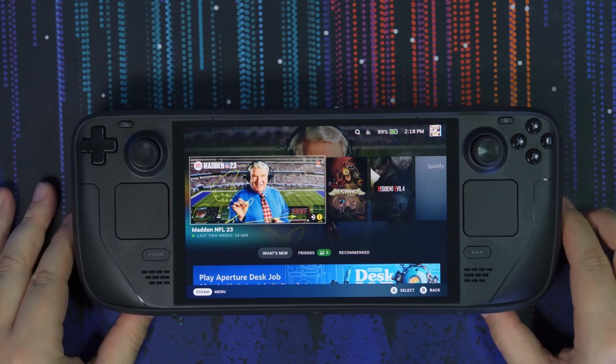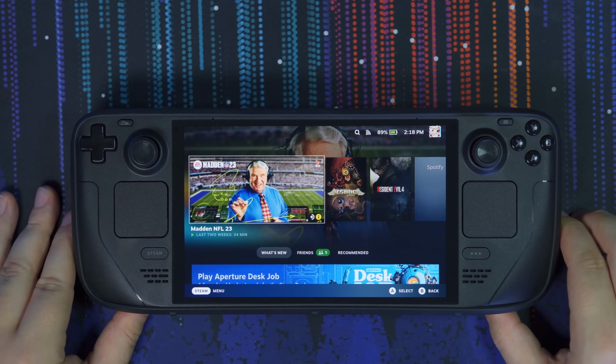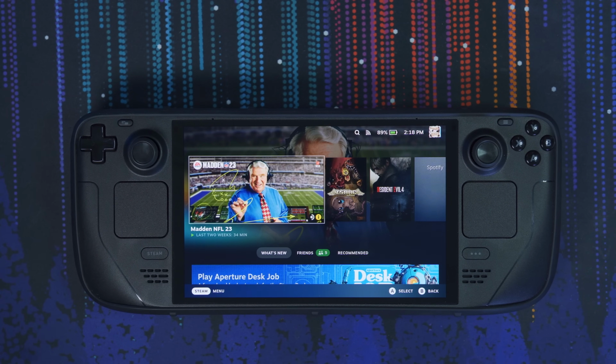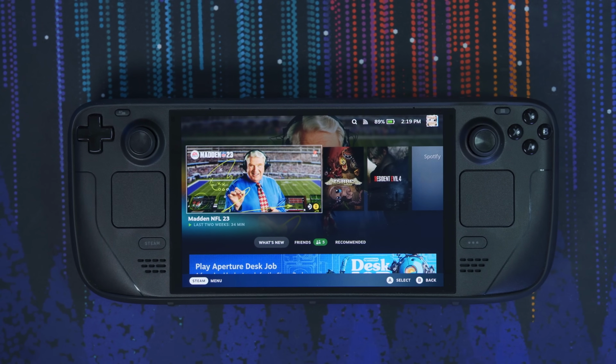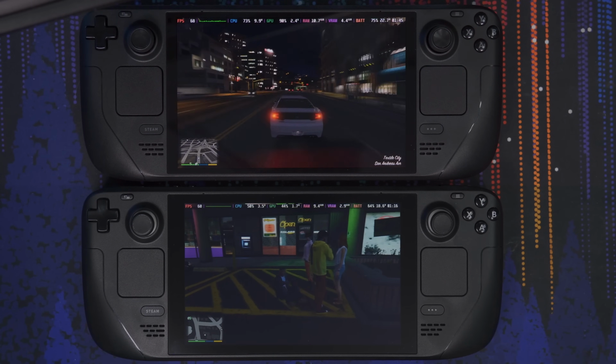So again, good on Valve for making a lighter, more portable device without actually changing the dimensions or messing around with the buttons to where old accessories wouldn't fit anymore. So that is it essentially for my top 5 reasons why you should upgrade to the Steam Deck OLED.